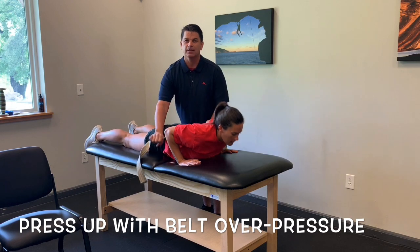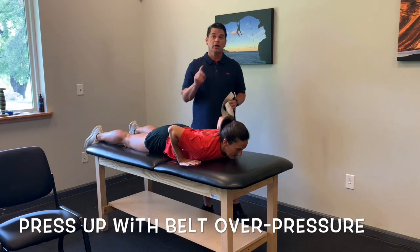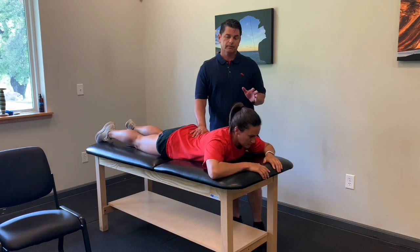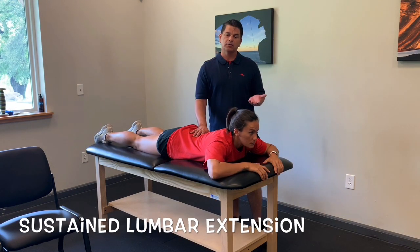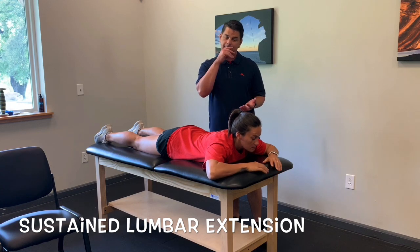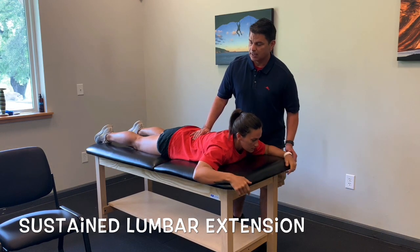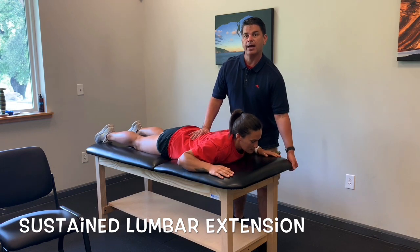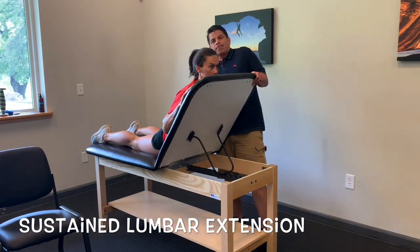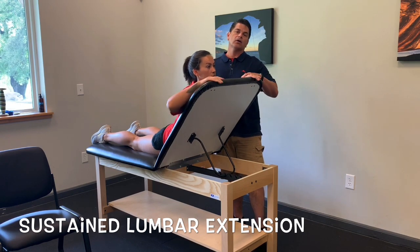And that's press up with a belt with overpressure. Another way I can progress it is sustained. At home, you don't have these tables that come up, but you can use 4 or 5 pillows. You can gradually go up to pillows. And so what I'm gonna do here in the clinic is have them hold on, and then I slide up. And you can see how high I go, right?